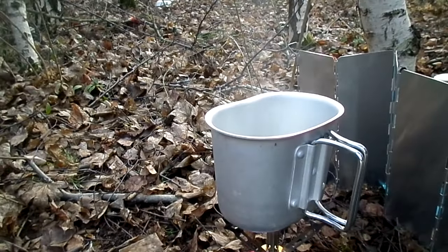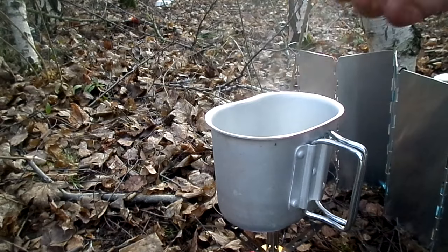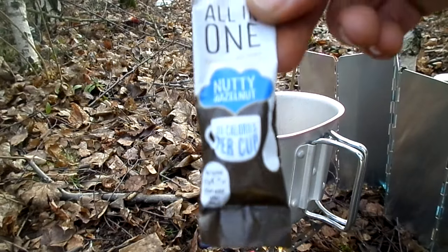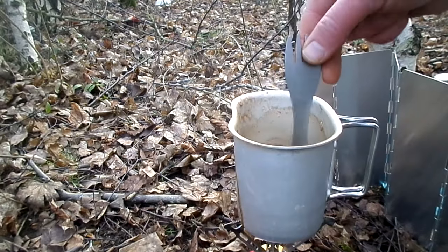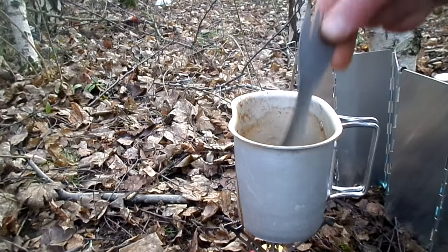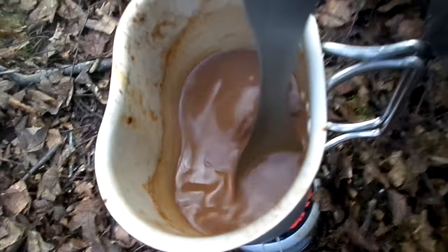Right, our water's bubbling away. We've got our Mokate Gold. That's going in. We have our all-in-one nutty hazelnut. That's going in. No danger. We've got a normal sachet there. Sugars in. It doesn't look the best, but I'm sure it's going to taste all right. Looks can be deceiving. Fingers crossed. Hope for the best.